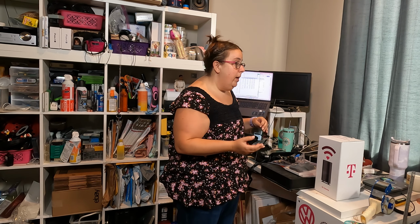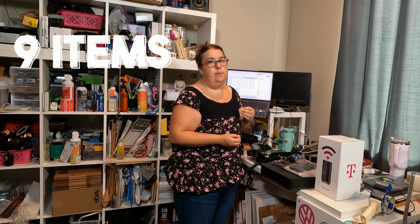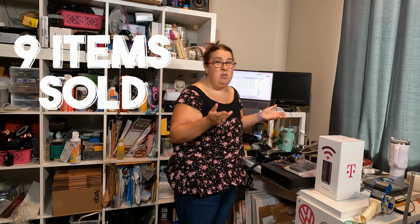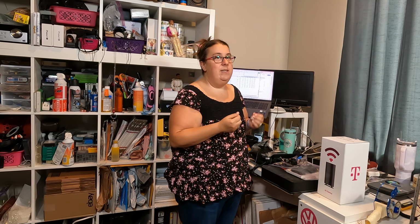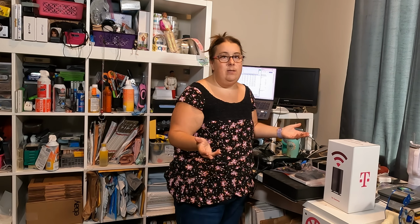It is now Monday morning, so these are our weekend sales, and I have a total of 9 items going out. Definitely different from last week. I think I had almost 20 items last week, but I know there's ups and downs in reselling. There's weeks that are crazy and weeks that are slow. So 9 sales, I'll take it.